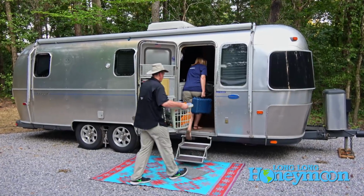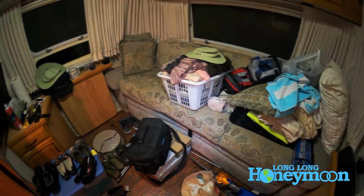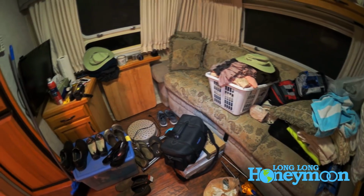And we all are battling with storage space issues. So think about those out-of-the-box spots that you probably wouldn't use for storage in your home, but in your RV, it can be a godsend. All right, so we're here inside our trailer. There's some good storage space around here that you don't see right away.